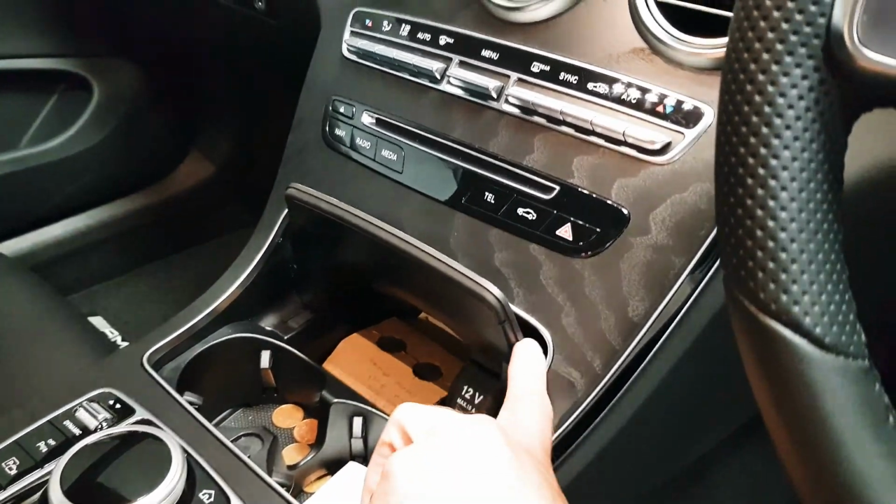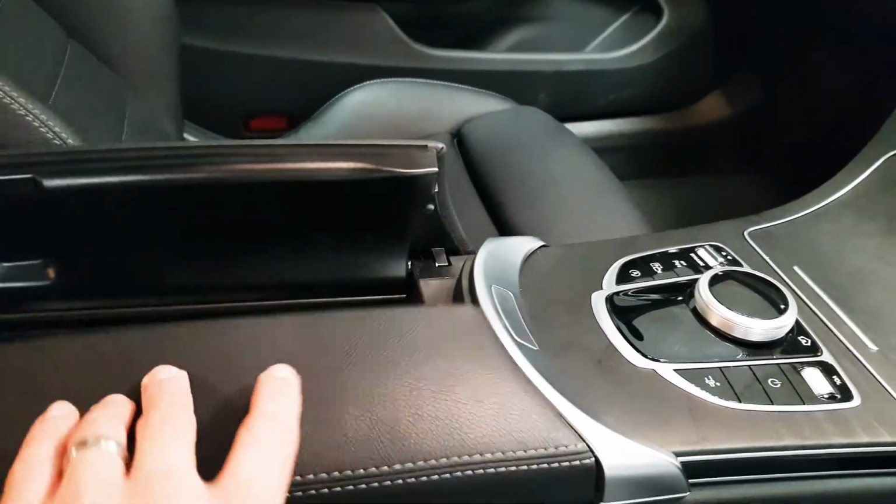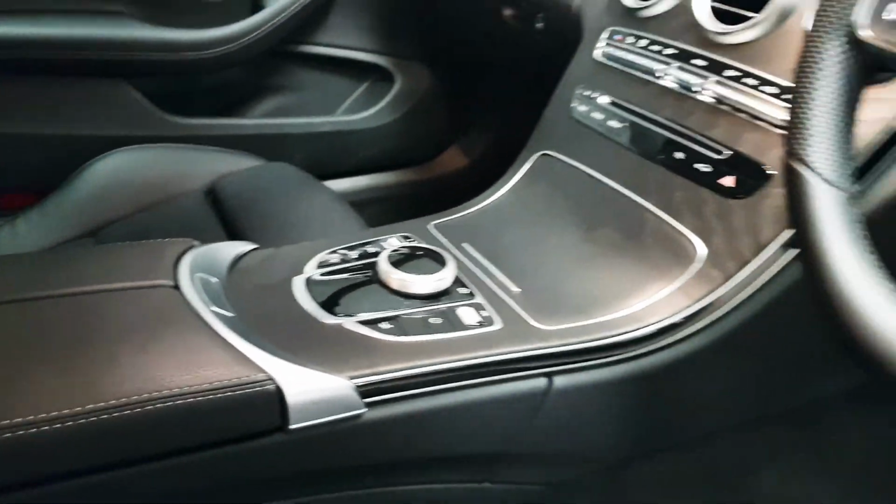There's various cubby holes throughout, and likewise under the armrest. There's USB connections in there as well.